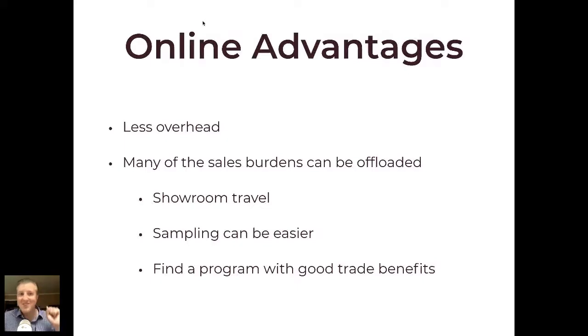And the other thing too, when you go to a lot of retail places, you will have to return those samples. I know on our distribution side, we need those back. They're like $40 a piece. We want them back. Whereas online we'll ship you the samples and you keep them, make a birdhouse out of them. I don't care. And then if you find a program with good trade benefits, it might be easier than trying to buy locally as well. And then you can also ship to lots of different places.